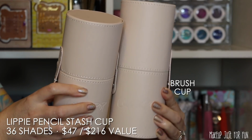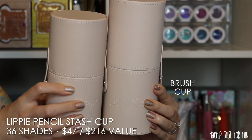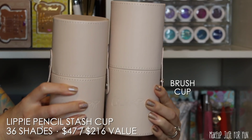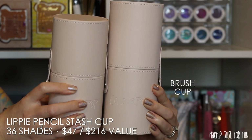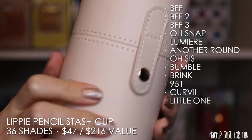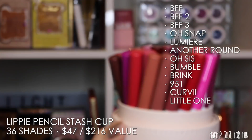They sold a little brush set in this type of carrying case previously. So you can see the Lippie pencil stash cup is the exact same style, same color, same fasteners, everything. It's just shorter and made to fit the Lippie pencils. So I think that's really, really cool. The sides snap and then you pull straight up to reveal the product inside.